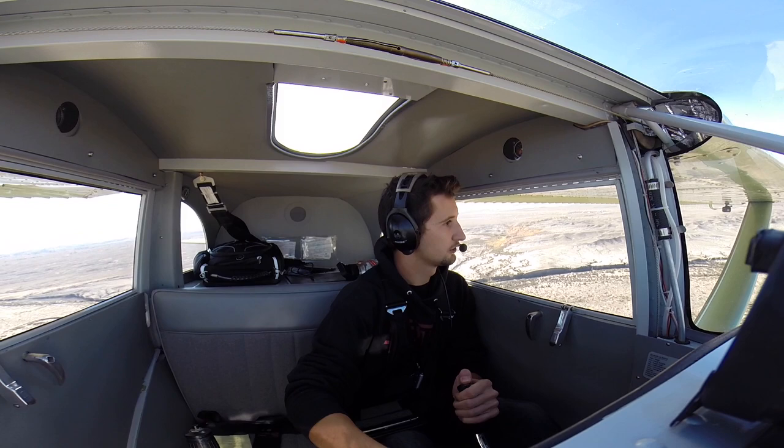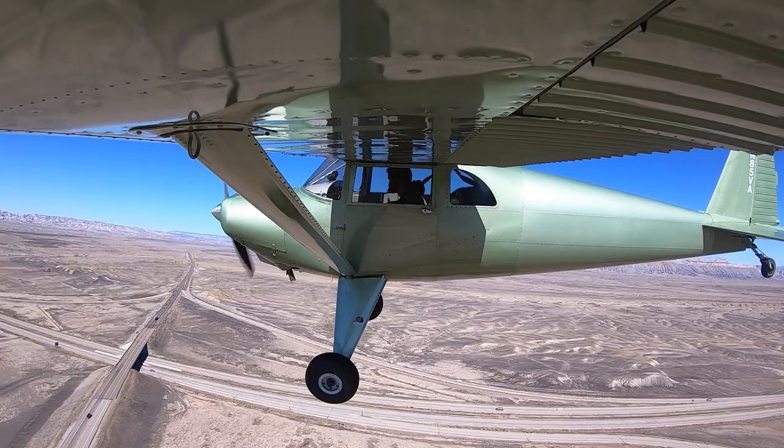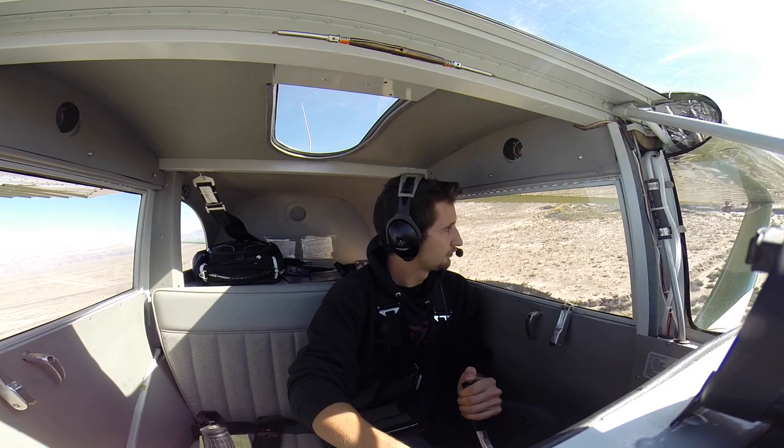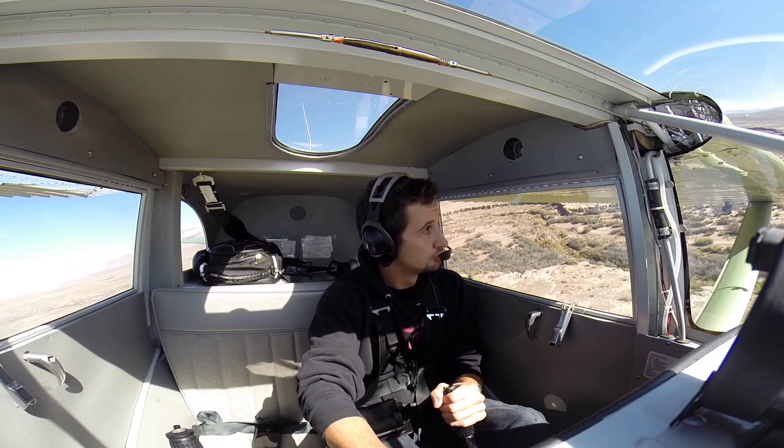Green River traffic, Luscombe 85 Victor Alpha, turning left base for 1-3. Keep this thing right at 70. Green River traffic, Luscombe 85 Victor Alpha, base to final for 1-3, Green River. Hey, Green River traffic, you got a green and white Cessna 172, we're left crosswind to a left downwind, 1-3, Green River. There's 1-3, keep this nice and centered on the runway.